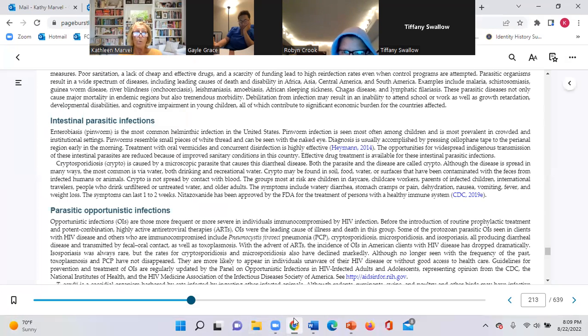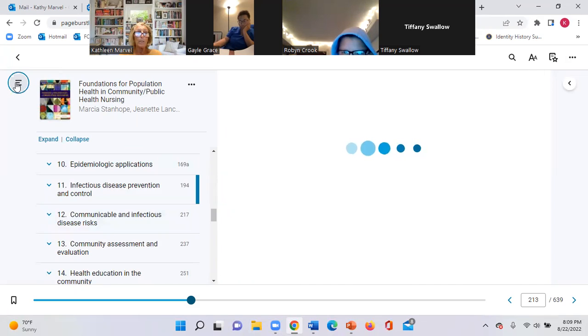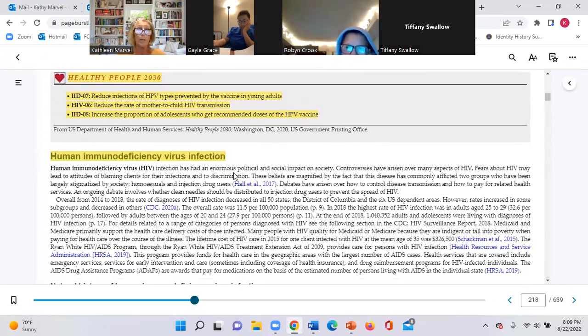There's a couple things in the book I want to go over. You probably already know what I want to go over, but I want to make sure that you guys. Okay, so there's your objectives. Right off the bat is our Healthy People 2030. It's on page 218. This is related to these particular communicable diseases we just talked about. Reduce infections of HPV. Reduce the rate of mother-to-child HIV transmission. Increase the proportion of adolescents who get the recommended doses of the HPV vaccine.